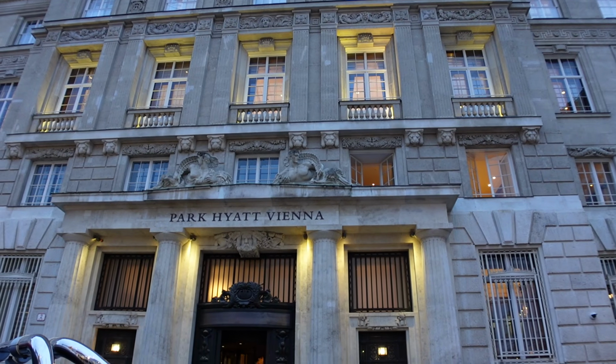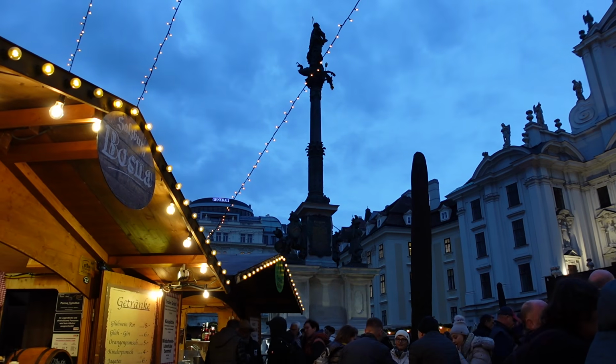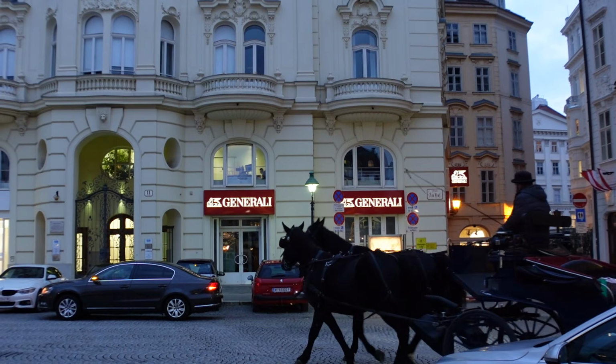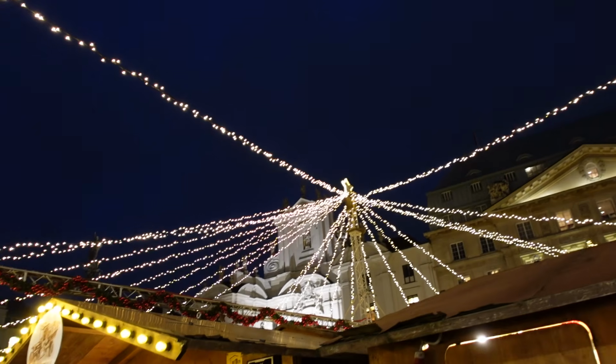So the square itself is actually surrounded by some pretty interesting places. So we do have the Park Hyatt Hotel, which is super grand. We also have the monument in the middle, the column of Maria-Theresien, and then also supposedly one of the apartment blocks that surrounds here is where Mozart used to live when he was a young boy.